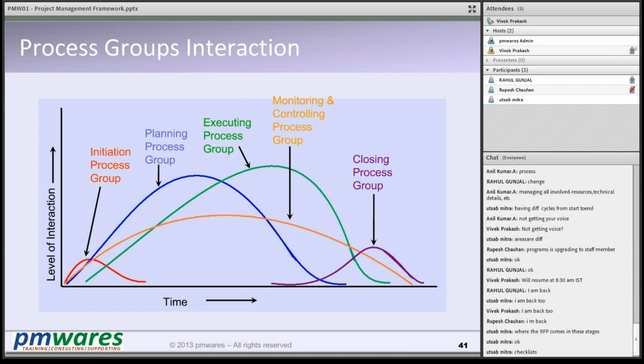This overlapping shows when a process starts and when it ends, because they normally overlap each other. They are not very discrete. So initiation starts, and it goes for some time until planning starts maturing. Planning starts after some time of initiation and goes till our deliverables start getting accepted by the client. So it is a long process actually. It is not a one-time process, it's a continuous process.